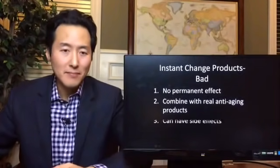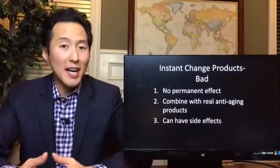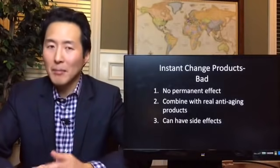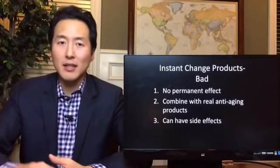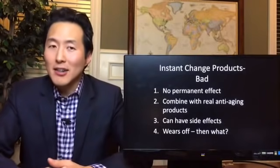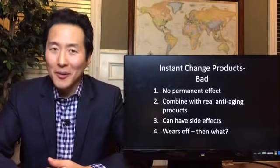These products can also have side effects. Typically they're not severe side effects, but I'll mention this in just a little bit. So you want to know that they're not always perfect. And you've got to consider, what are you going to do when it wears off?